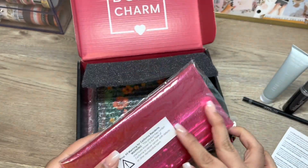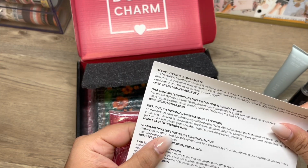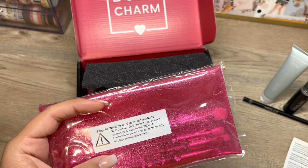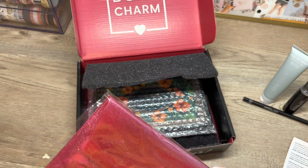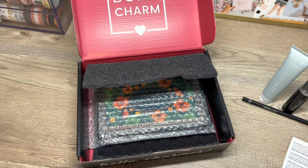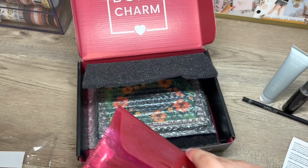cute. These are the brushes. So these are the Glamier Pink Luxe Glitter Eye Brush Collection. And these retail for $29.95. I'll be honest, I don't think I've ever bought an expensive brush set. My brush set has to be a couple years old, but they've lasted me forever and they're pretty good. But these are Glamier.